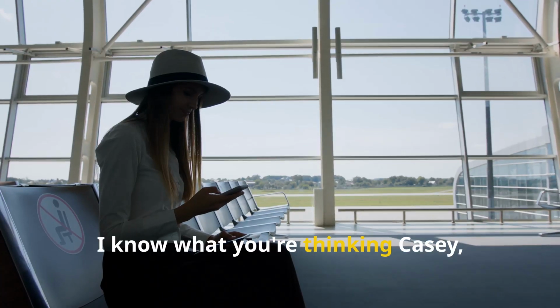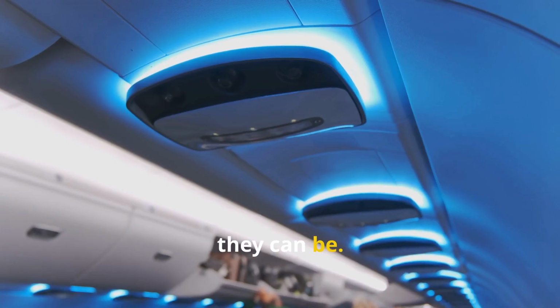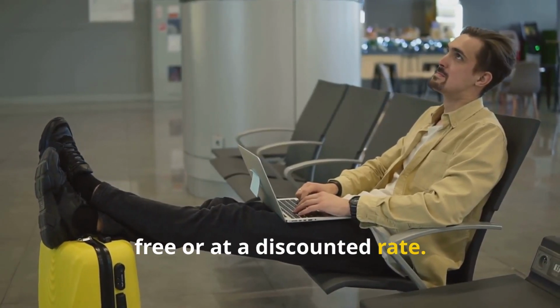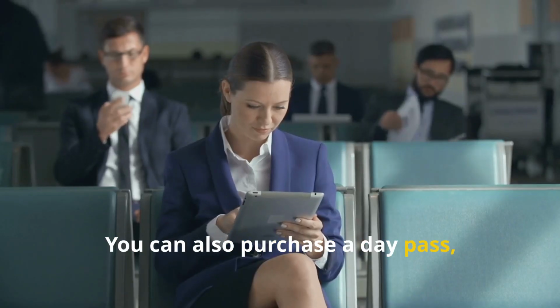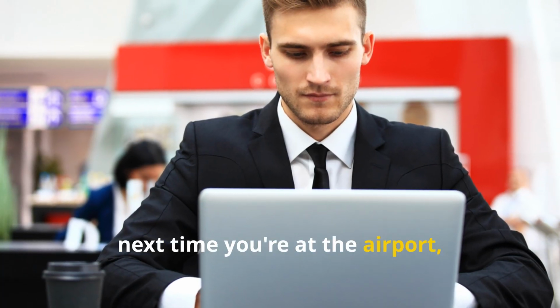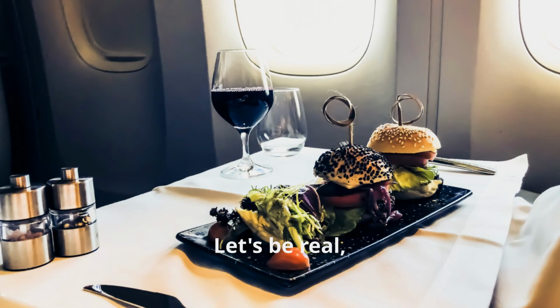Now I know what you're thinking. Casey, airport lounges are expensive. And you're right, they can be. But there are ways to access them for free or at a discounted rate. Many credit cards offer lounge access as a perk, so check if yours does. You can also purchase a day pass, which can be a good option if you have a long layover. So, next time you're at the airport, treat yourself to a little luxury and check out the airport lounge.